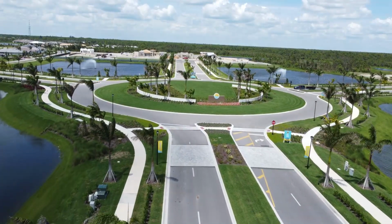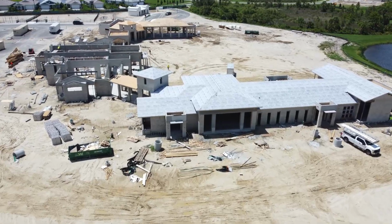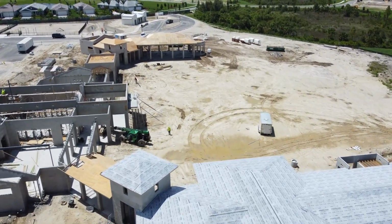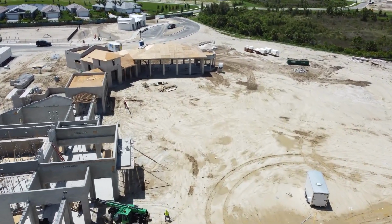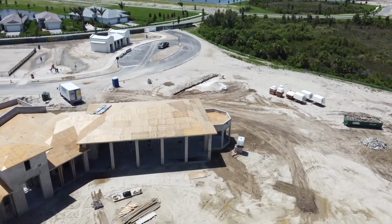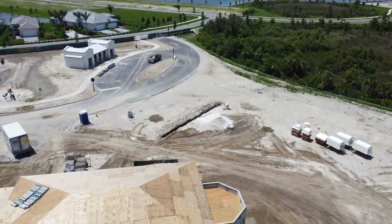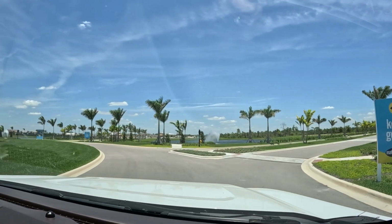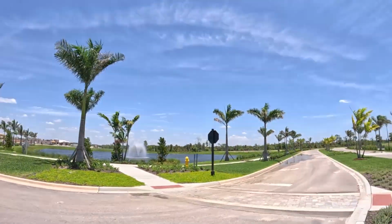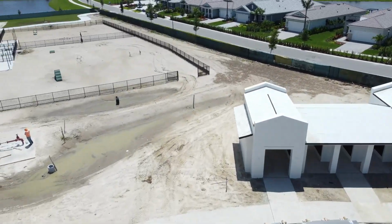This community is going to have a fitness center, social hall, resort style pool, lap pool, spa, pickleball courts. It's actually going to have 9 pickleball courts, tennis courts, paw park, you name it. So this is going to be a fun community. We're super excited to see this clubhouse open, and look at this. They have got a huge jump start on this clubhouse. Yeah, let's just touch base on this clubhouse.